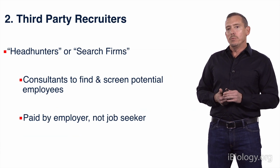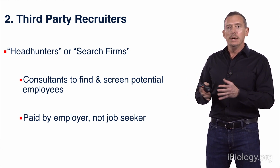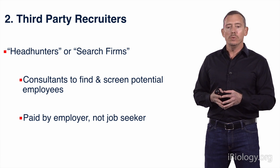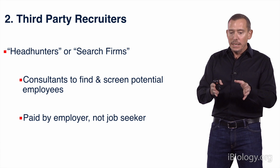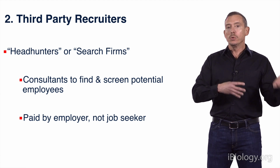We also mentioned briefly working with third-party recruiters. These are people who are called headhunters sometimes, or search firms. They're basically consultants that are hired to find difficult-to-find people. So if Amgen wants to hire a person with a PK/PD background, and they're not getting the applications they wanted in through their online site, they might hire an outside firm to help them source more candidates.